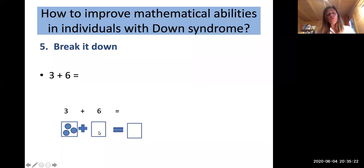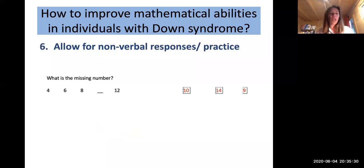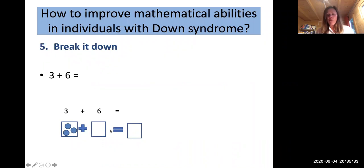So some people would also add a number line underneath this to make it clear to the child where they're going, basically, in what direction. And then obviously you would do the same for 6, asking the child to draw 6 dots or move 6 dots if they find it difficult to hold a pen. Then they can use these objects to work out the right answer.